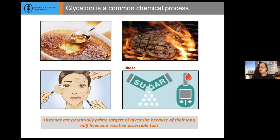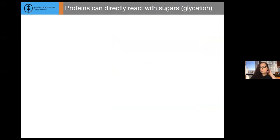In fact, in neurons, for example, the half-life of histones can reach months and even years. They have highly accessible reactive tails that have many nucleophilic side chains, lysines and arginines, and they're very, very abundant. And of course, changes to chromatin, as we heard from Phil, and as we know in the field for many years, can change the chromatin architecture and thus affect cellular transcription and fate.